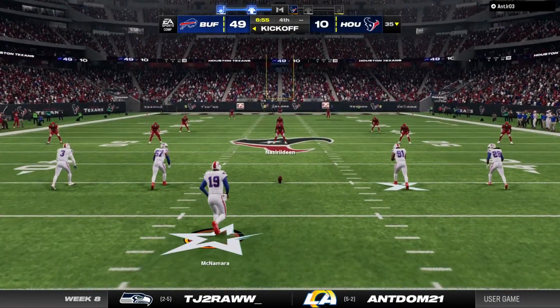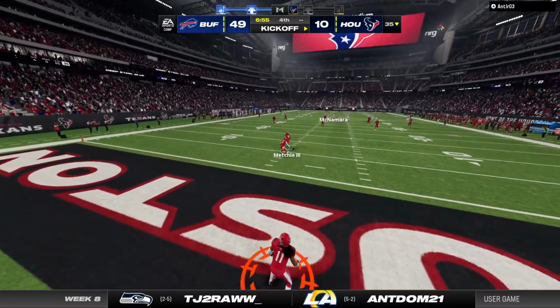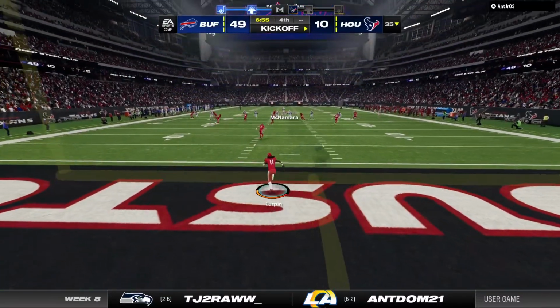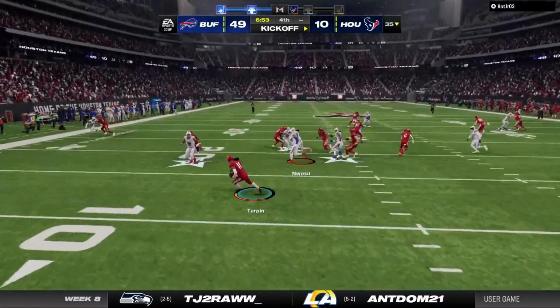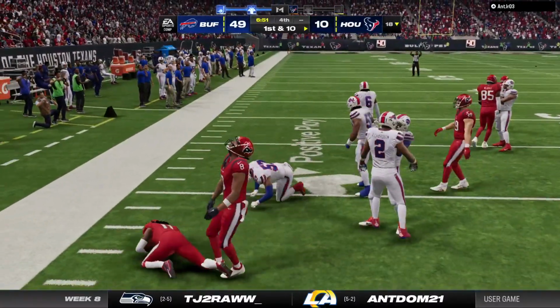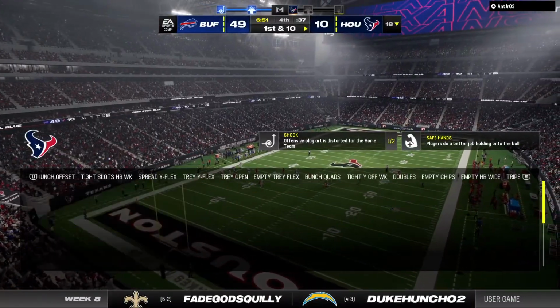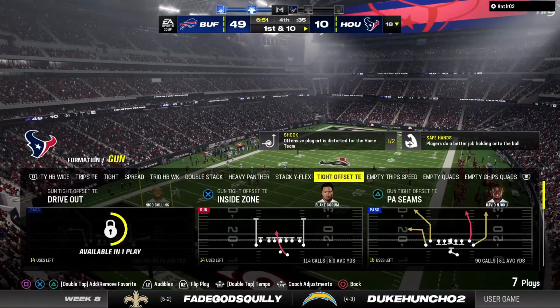Here's the Bills kickoff unit out as they will send this one away. Now this will be returned from deep in the end zone. And he'll be brought down shy of the 20, so the decision to bring it out of the end zone, not a good one. First and 10 at their own 18-yard line.